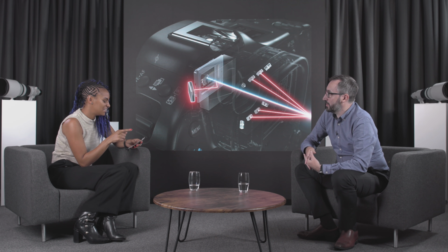Now, obviously, one of the big features of the R3 is the eye control autofocus. Now, Canon originally introduced this way back with the EOS 5 back in the 90s? 92, I think, yeah. Wow. So how has it been implemented with the R3?